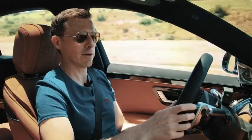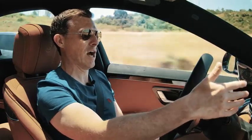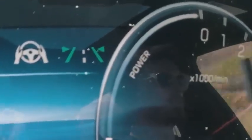It just seems wrong. Look, it's doing it again. Comfort, look, comfort, just cruising. Oh, I want to suddenly overtake or get out of trouble or something. Here we go. I'm going to floor it. Now, here comes the power. I'm not sure that's great.